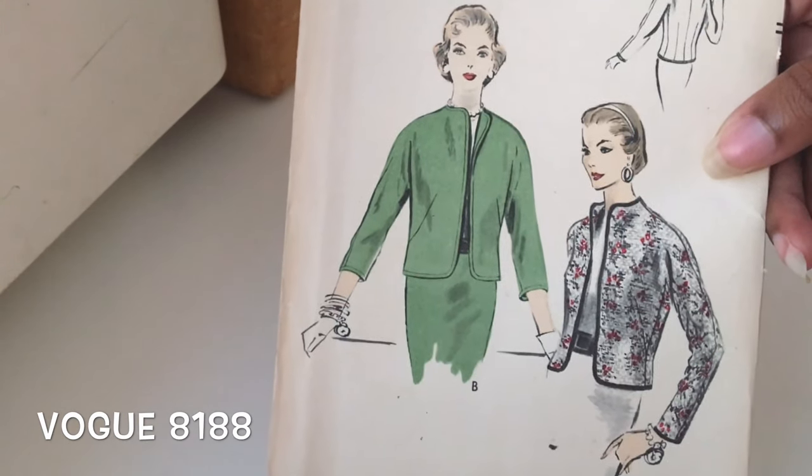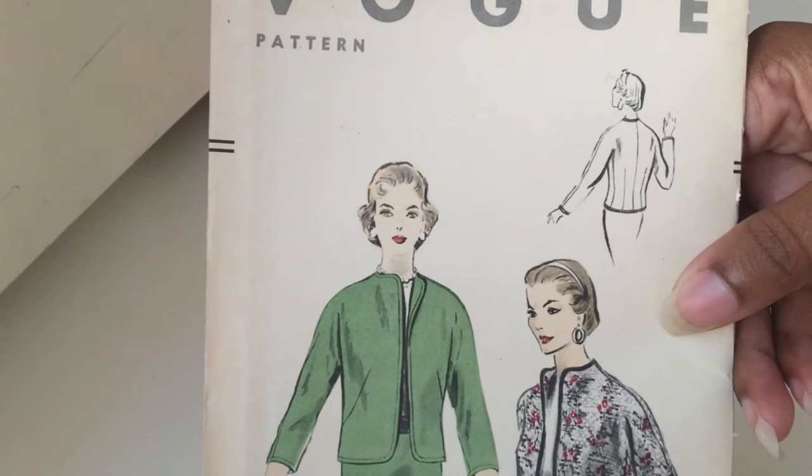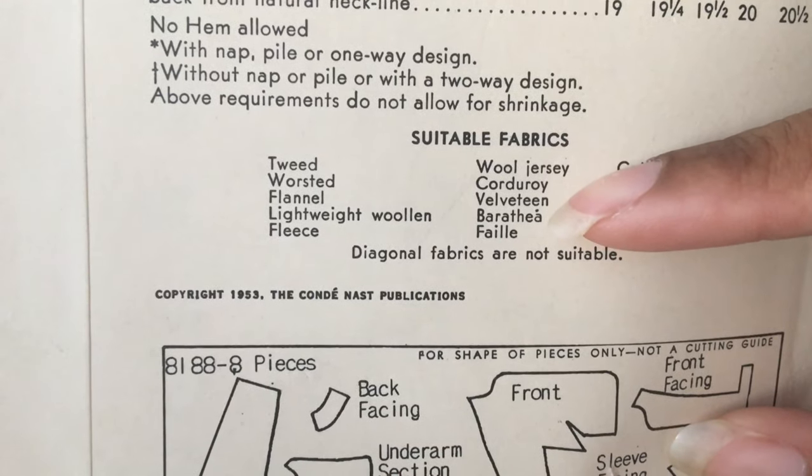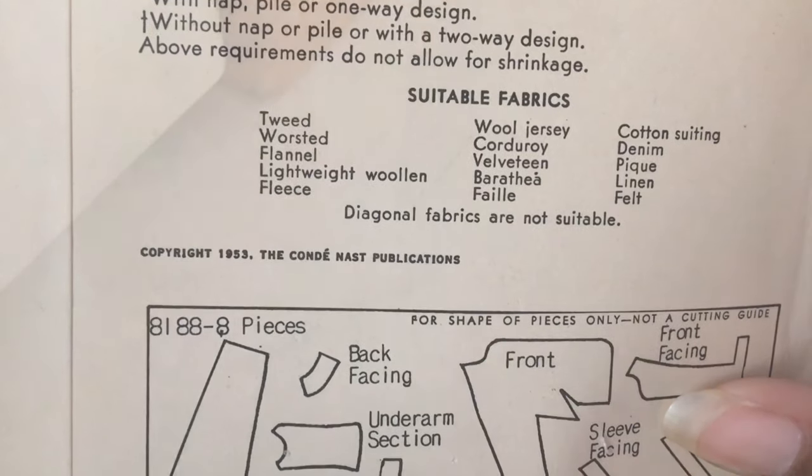Vogue 8188 is a very neat jacket pattern. I honestly probably won't make it anytime soon, but it's cool. There is a suggested fabric that I had to look up. It's called Barathea. It's a soft fabric with a pebbled surface.